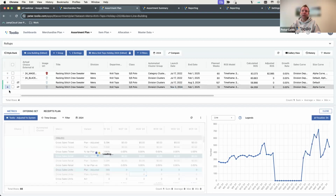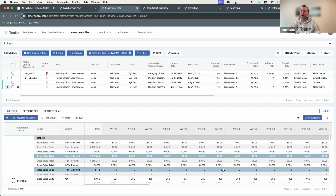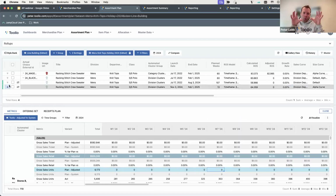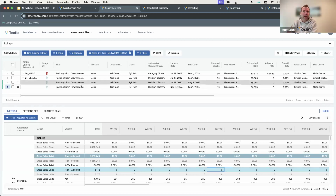But if I looked at any individual one of those products, we would just have a plan for that particular time period. In this case, I'm looking at my November one, so I'm looking at that plan for that particular time period. So what this gives you the ability to do is actually change the entire concept of how you might want to offer this product in November versus how you have offered it.